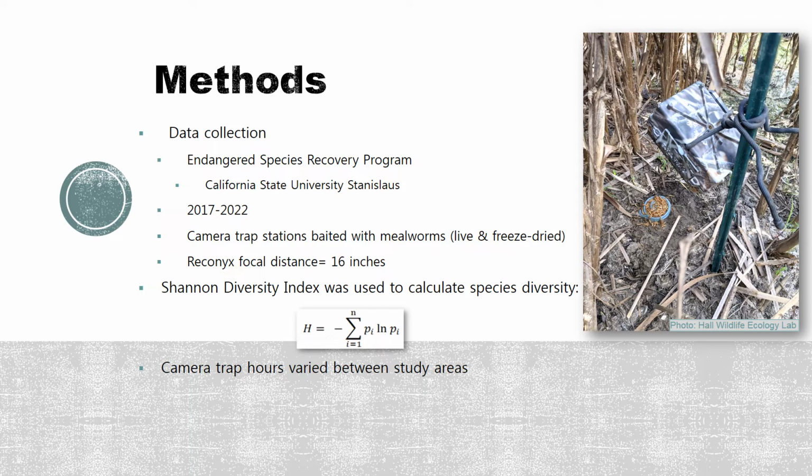For the camera, we used the Reconyx, and the focal distance was 16 inches. We wanted to calculate the species diversity, so we used the Shannon Diversity Index. One thing to add is that the time the cameras were rolling varies between study areas.